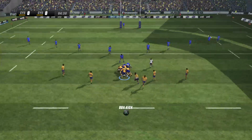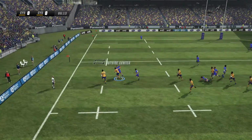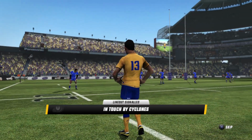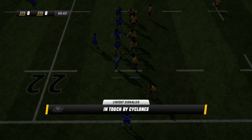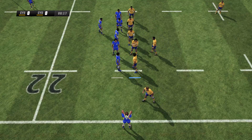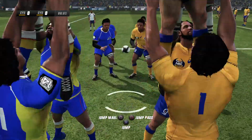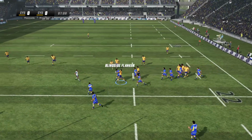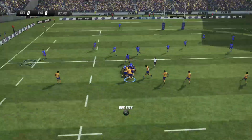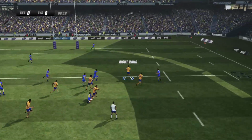Possible turnover here. Now flat. Tackle not complete. Keeps going. The number 13 taken into touch. There's some real force in this defence. Great work in the ruck. Might be stolen here. Breaks free in that tackle.